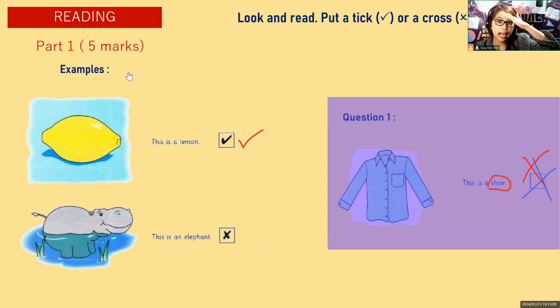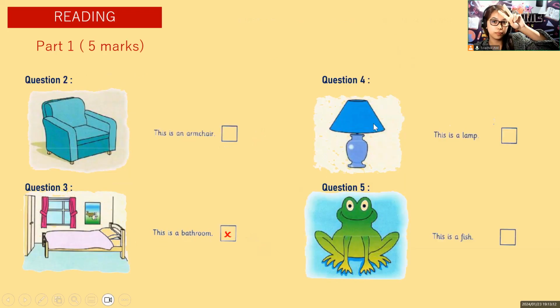Okay, now look at number two. Please read. This is.